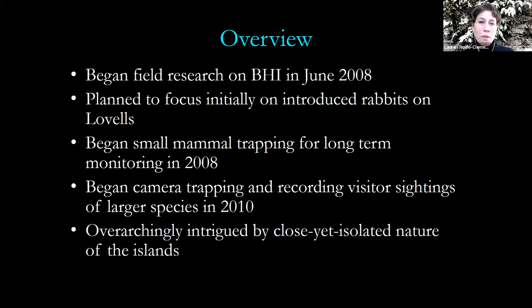I moved to small mammal monitoring that year as well. And then starting in 2010, I started doing on and off camera trapping on various islands to get an idea of the larger species that are there as well. And what I've noticed over this period of time is that it's a really intriguing system: you have these smaller mammals that are long-term residents on the islands. Meanwhile, you have the larger species that may come and go by swimming or sometimes crossing over on the ice between islands.